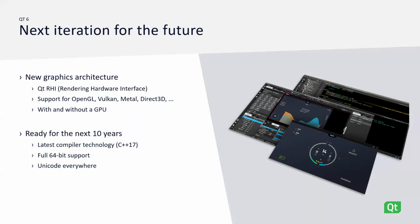So we have moved to C++ 17. Qt 5 is C++ 11 minimum compliant, so we moved into C++ 17. We are fully 64-bit supported, and Unicode is everywhere in terms of graphics and text. Unicode is now fully supported in all the modules.